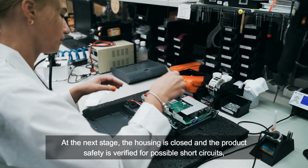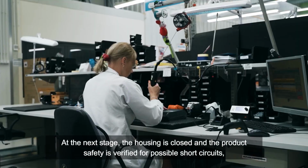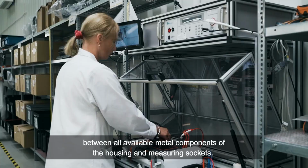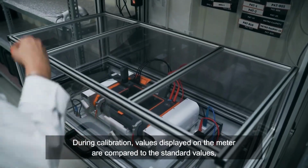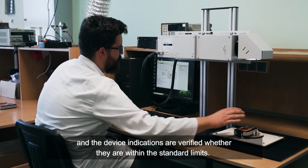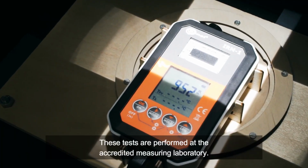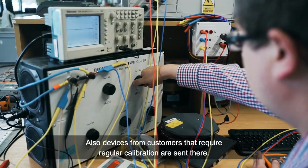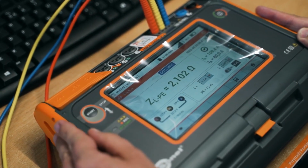At the next stage, the housing is closed and the product's safety is verified for possible short circuits between all available metal components of the housing and measuring sockets. But it's not the end of the tests. During calibration, values displayed on the meter are compared to the standard values and the device indications are verified whether they are within the standard limits. These tests are performed at the accredited measuring laboratory. Also, devices from customers that require regular calibration are sent there.